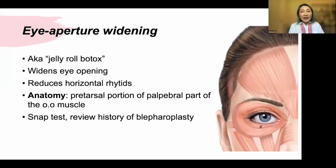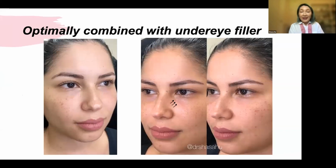But here we have to be careful. We need to select appropriate patients. Oftentimes, it's important to perform a snap test, make sure patients don't have a lot of scleral show at resting, and definitely screen patients for prior history of blepharoplasty, especially nowadays with younger patients getting invasive procedures earlier. It's just worth your time to ask for a prior history of invasive procedures to avoid complications.